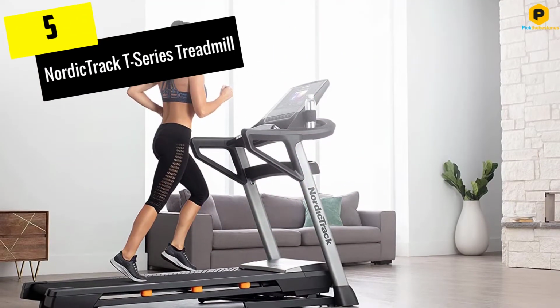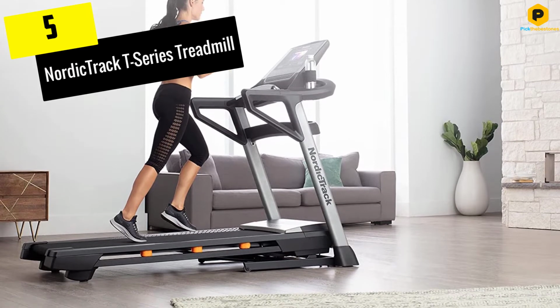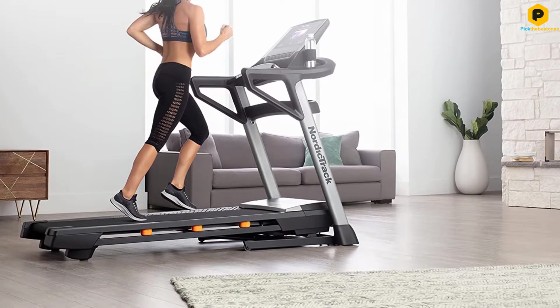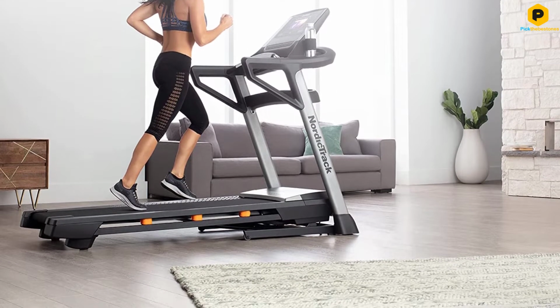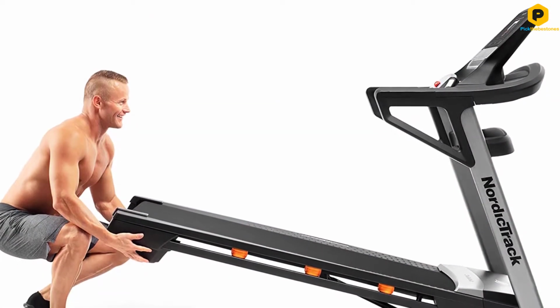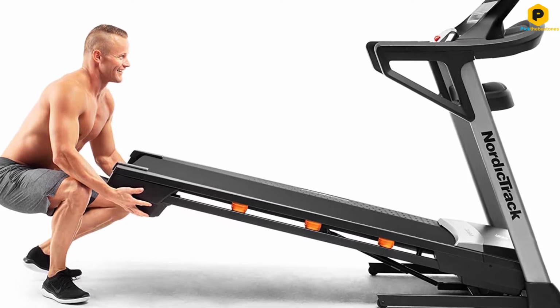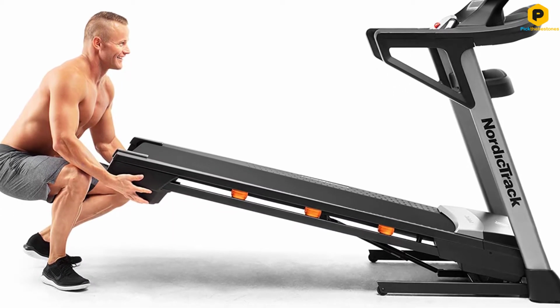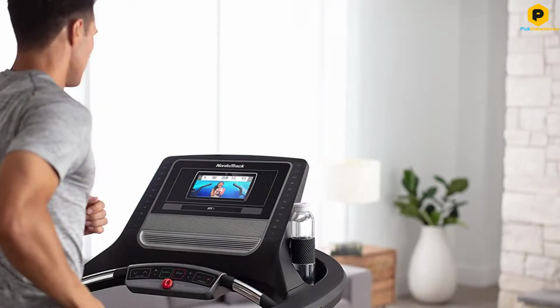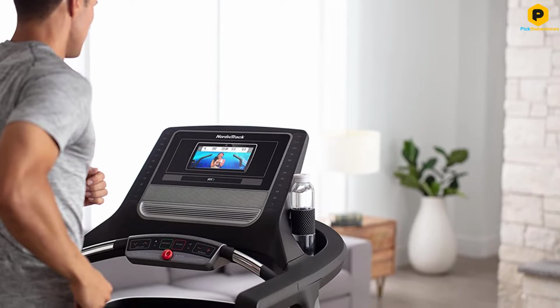Starting at number 5, we have the NordicTrack T-Series treadmill. With many high-end features for hundreds of dollars less, this compact NordicTrack treadmill is a nice mid-range price option. It comes with 1 year of free access to iFit Live or on-demand workouts, but again, other consumers suggest that if you don't want to sign up, you may be able to bypass this during setup by holding down the iFit logo on the treadmill for 30 seconds.